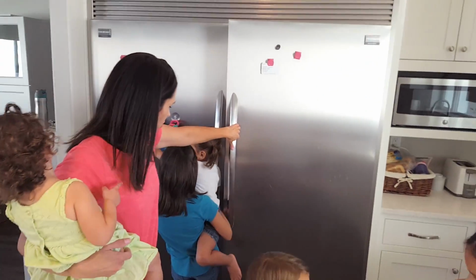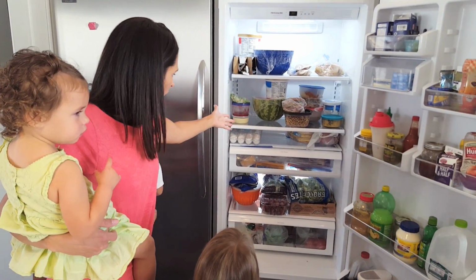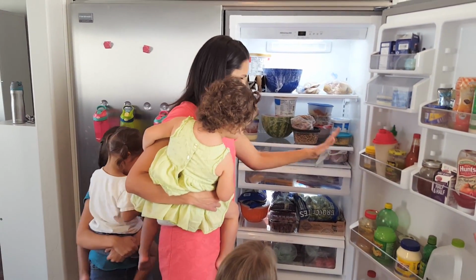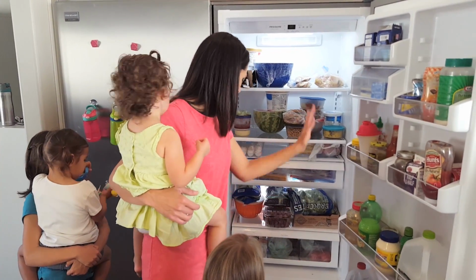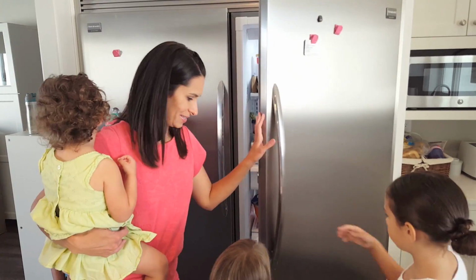Okay, and this is our fridge. Watch out. So it's not very deep. It still fits a lot, but it's not super deep, and so it's just wide. We can fit a lot of condiments, a lot of good stuff. Good drawers in here. We love it.